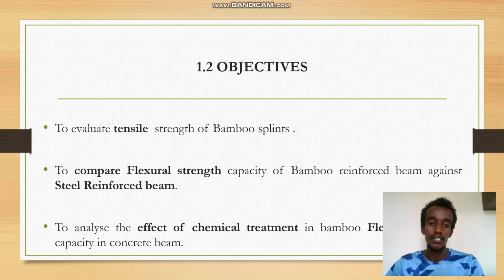There are three objectives under my thesis or project work. The first one is to evaluate the tensile strength of bamboo splints. The second one is to compare the flexural strength capacity of bamboo reinforced beams against steel reinforced beams. The last one is to analyze the effect of chemical treatment on the flexural strength capacity of bamboo in concrete beams.